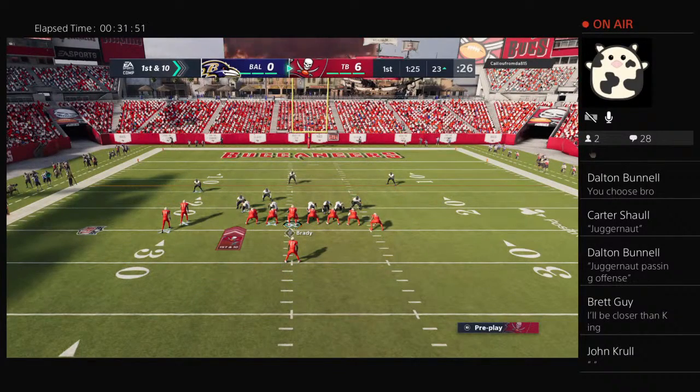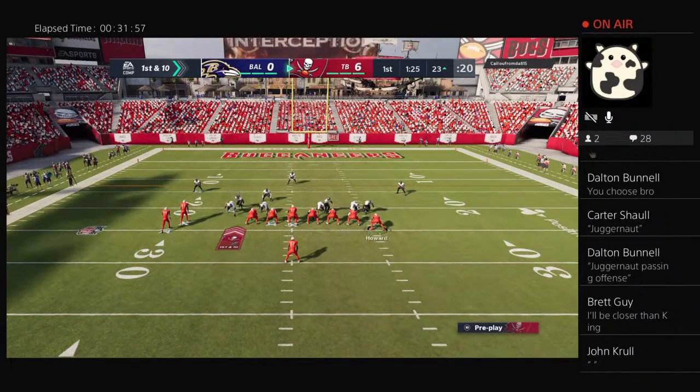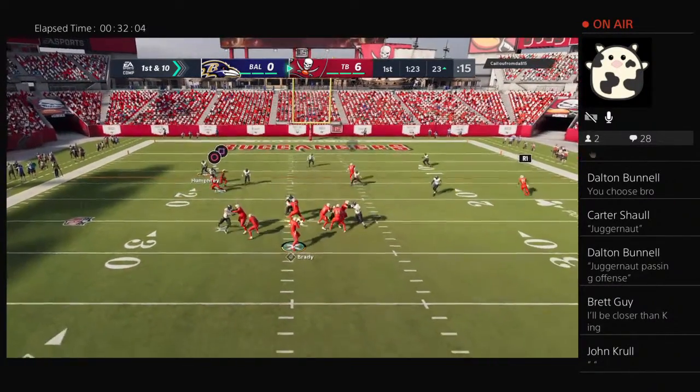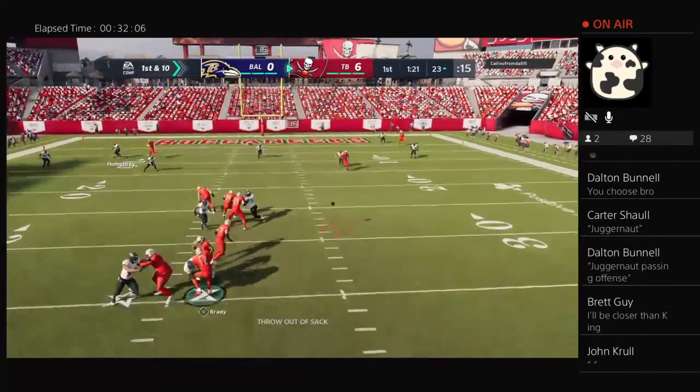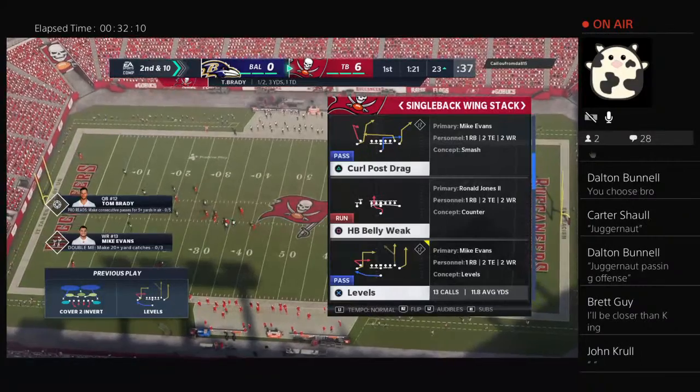Everyone's got 4 down. 40's the mark. Mike 40, check, he's coming. Brady now on 1st down, and he'll be hit as he releases it, and that'll fall incomplete.